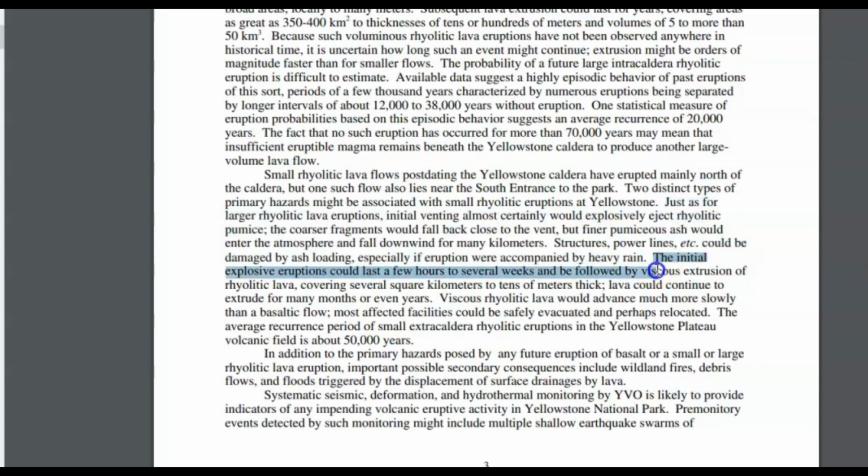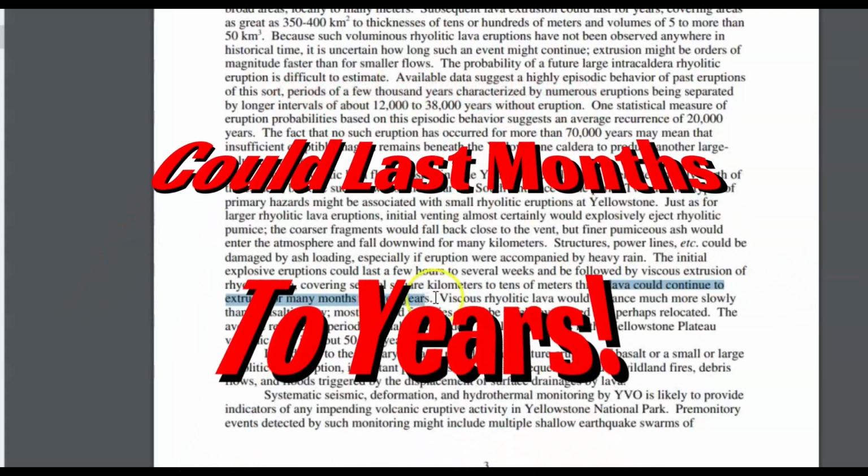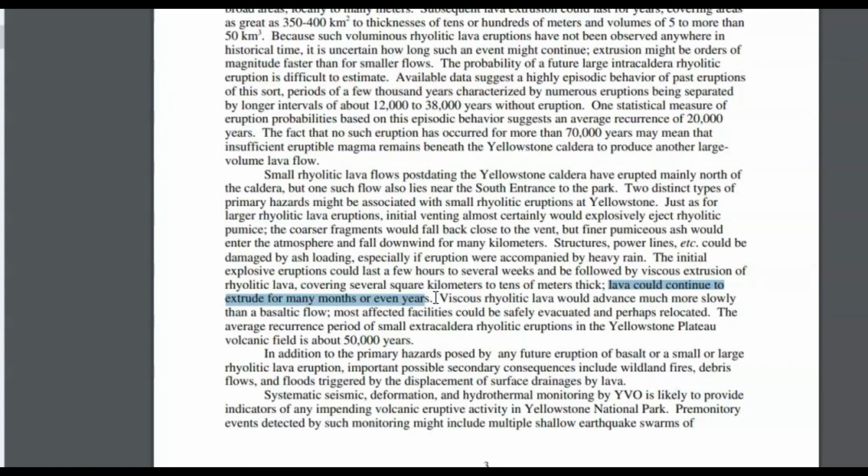The initial explosive eruption could last a few hours to several weeks, and followed by viscous extrusion of rhyolite lava covering several square kilometers to tens of meters thick. Lava could continue to extrude for many months or even years. Viscous rhyolite lava would advance much more slowly than basalt lava flows. Most affected facilities could be safely evacuated and perhaps relocated. The average reoccurrence period of small extra-caldera rhyolite eruptions in the Yellowstone Plateau volcano field is about every 50,000 years.